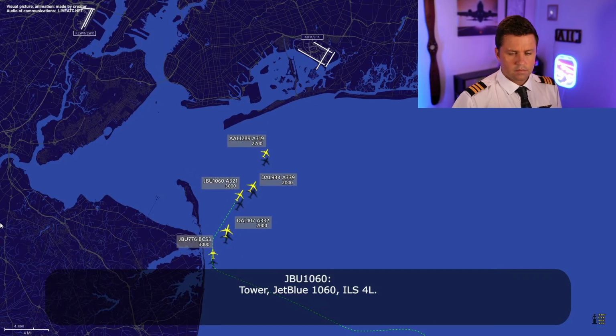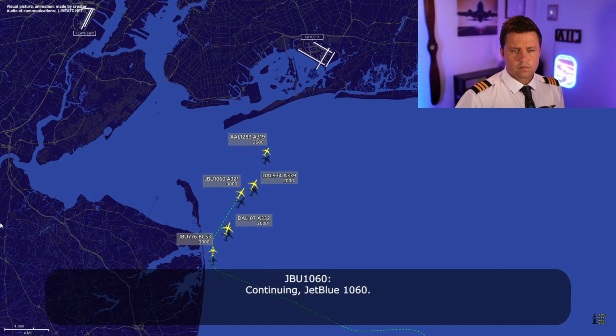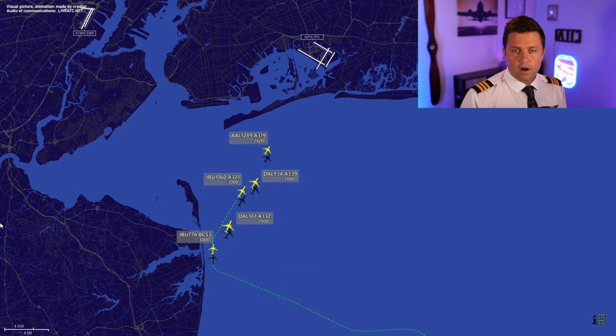Tower JetBlue 1060, 9 left, 4 left. JetBlue 1060, Kennedy Tower, continue. Continuing, JetBlue 1060.